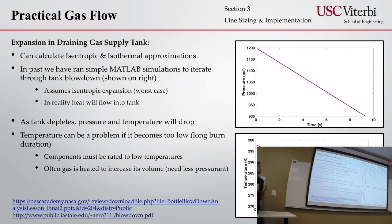So another aspect of feed system design is if you have a tank, like a gas supply tank, the oxygen tanks on Blue Steel on Hydra, or the pressure tank, and it's depleting, like during a firing or whatever.